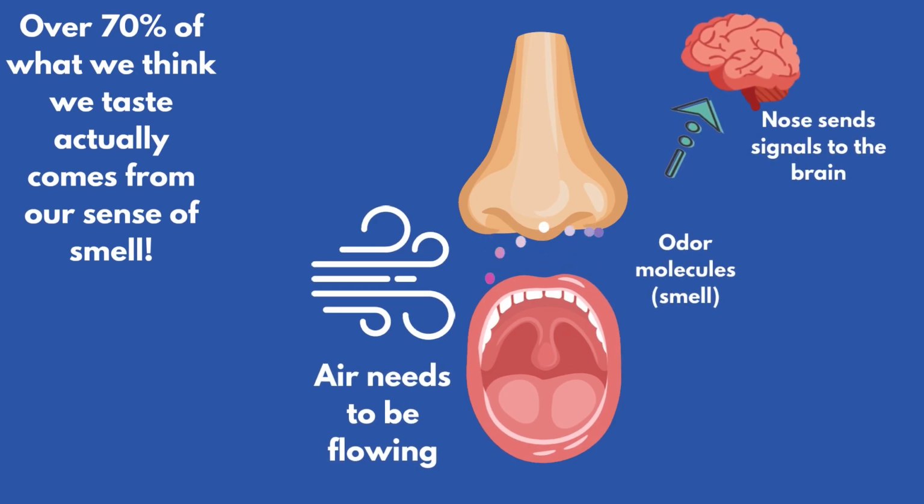Our sense of taste is greatly influenced by our sense of smell. Over 70% of what we think is taste actually comes from our sense of smell. The nose is equipped with millions of receptors for odor molecules. When we eat, these odor molecules are released from the food and travel between the mouth and the nose as we chew. The odor molecules meet with the olfactory receptors in the nose and send a message to the brain.